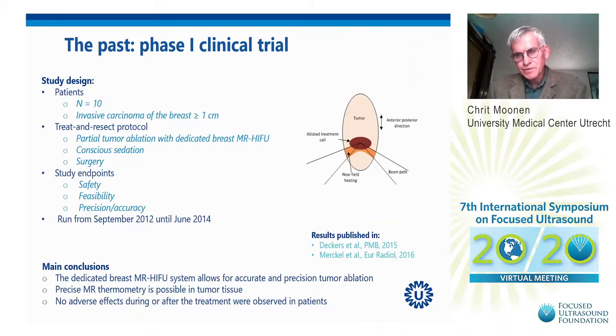The results were published in 2 papers, and the main conclusion was that this breast MRI system allows for accurate and precise tumor ablation. Precise MR thermometry is possible in the tumor tissue, and no adverse effects during or after the treatment were observed. So it's basically a safe system.